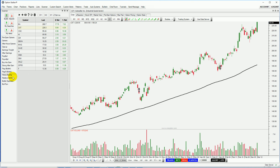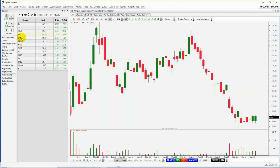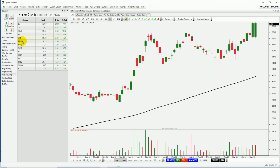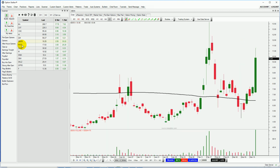I like that. You can go down the list here. These are all very strong stocks. That one is a powerhouse. VIAC. I don't know that I would chase it here. Car manufacturers doing well. GM with a nice breakout to a new high. EBON, bullish flag, rising, big volume, stock closing near its high, above that 100-day moving average when it bounces.